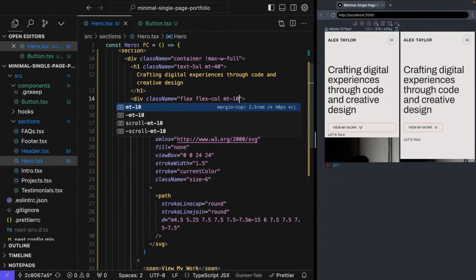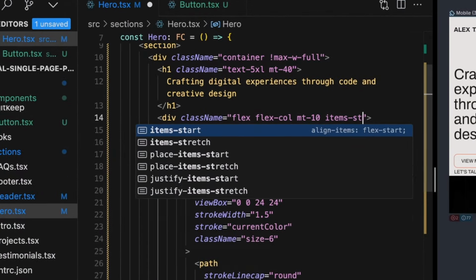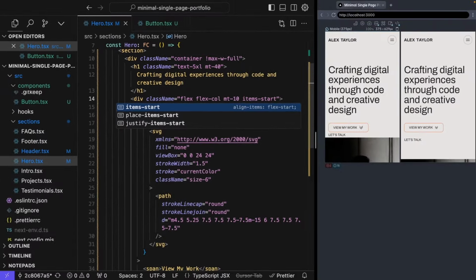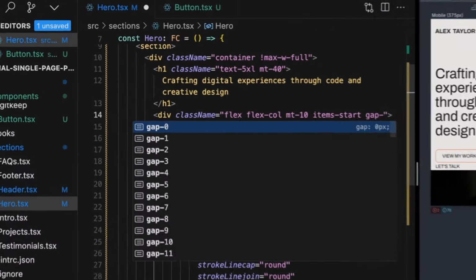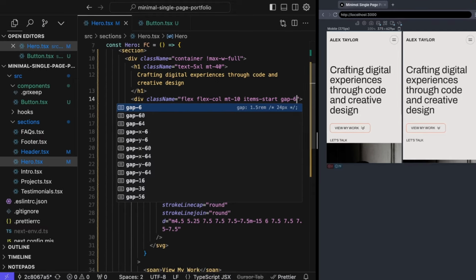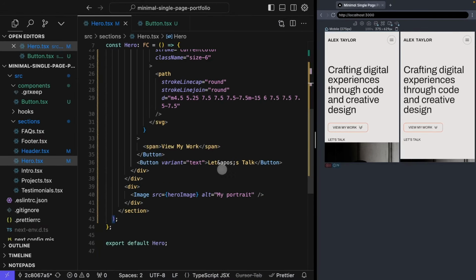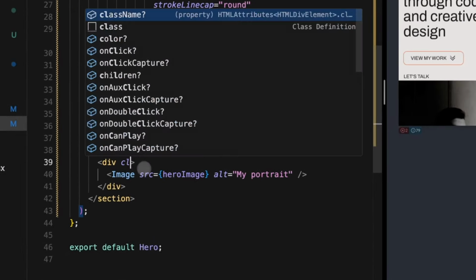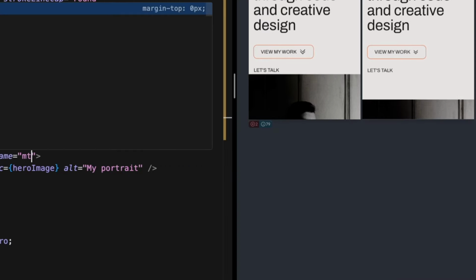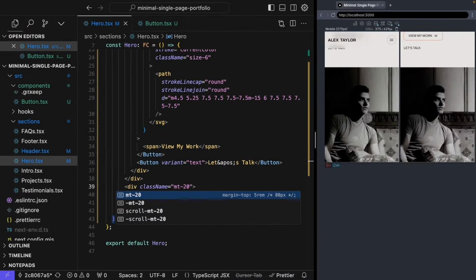We want our items to be aligned to the start. So I'm going to say items-start to make sure that happens so we're not stretching them full width. And then to give these some spacing in between our buttons, we can say gap-6. And that should give the proper 24 pixels of spacing in between our buttons. For our image, we want to make sure that it has some spacing before we get to our image as well. So we're going to go ahead and give this wrapping div a class name and say mt-20, and that should ensure that it has the proper spacing versus our design.